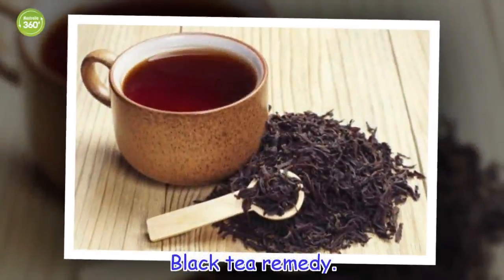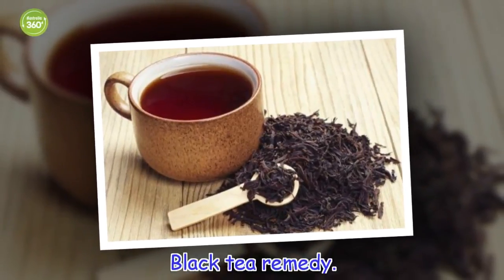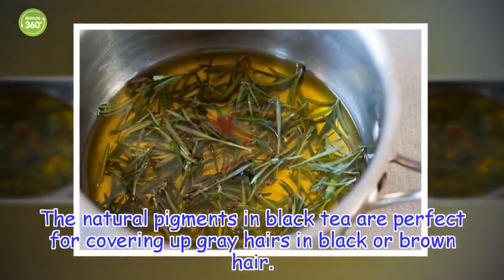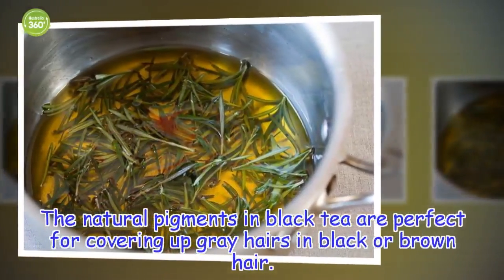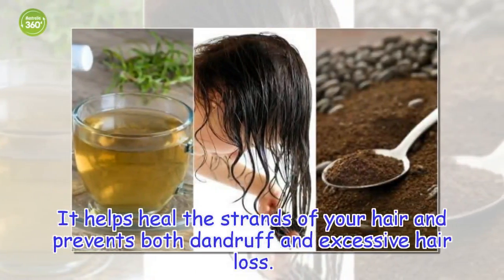Black tea remedy. The natural pigments in black tea are perfect for covering up grey hairs in black or brown hair. It helps heal the strands of your hair and prevents both dandruff and excessive hair loss.